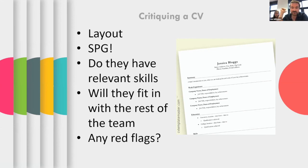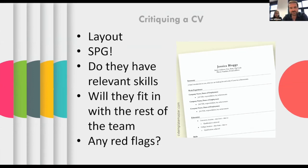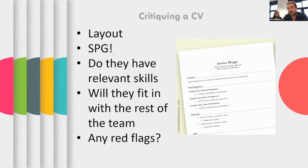These are kind of things to think about. So the layout, SPG, that brings me back to my GCSE days of spelling, punctuation, and grammar. Are things spelt correctly? That's obviously a first impression kind of thing. Do they have relevant skills for the role? Are they going to fit in with the team? So do their skills complement people you've already got? And are there any red flags? So have they put in there something that makes you think, I'm not sure about this person?